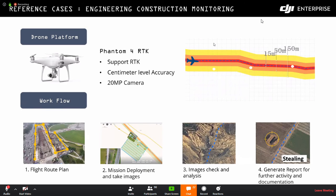Here is a workflow for construction monitoring. If you use the Phantom 4 RTK, first you choose the target area you want to monitor, define the flight route and set the parameters. Then you can take off the aircraft. The drone will perform the mission and take images automatically. Based on the images collected by the drone, you can check and analyze detailed information. For example, from this image, we can find illegal behavior, oil stealing. We can use this image as evidence for further documentation and law enforcement.